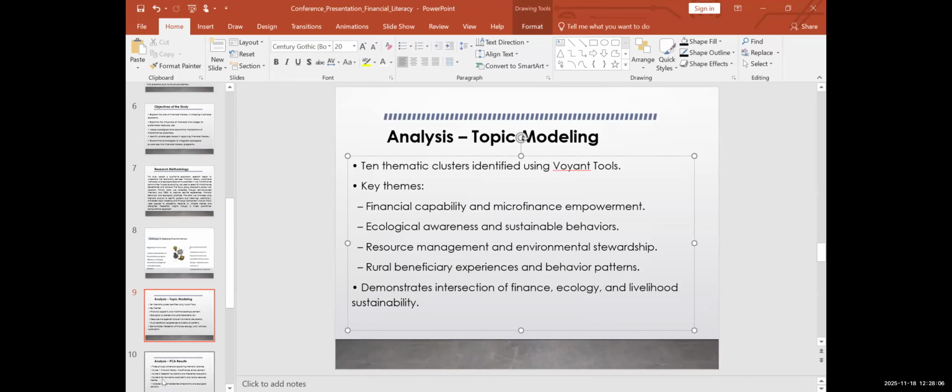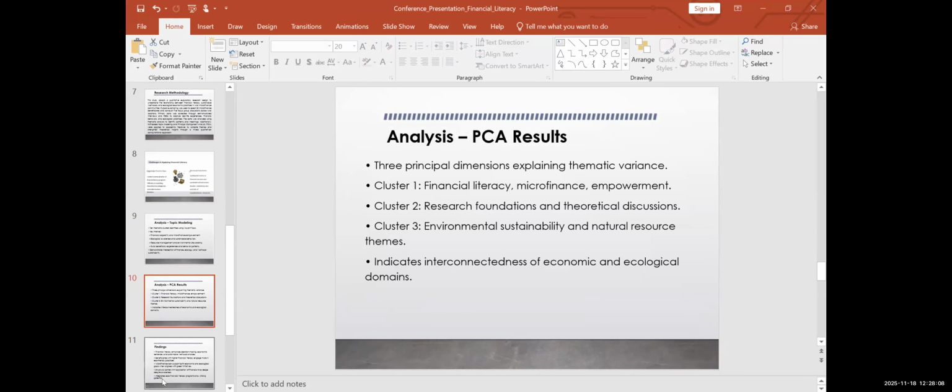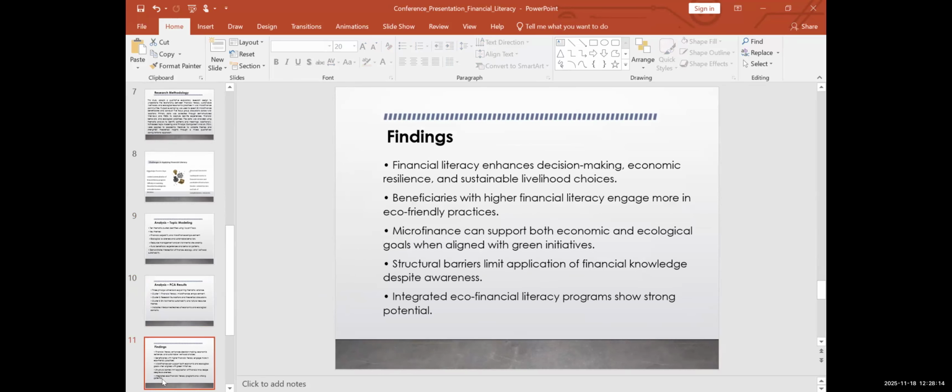And the topic modeling strategy we have used, and 6 clusters have been identified. And coming to the findings, financial literacy will definitely enhance decision making, economic resilience, and sustainable livelihood choices. The beneficiaries with higher financial literacy engage more in eco-friendly, ecologically friendly practices. And microfinance can support both economic as well as ecological goals.